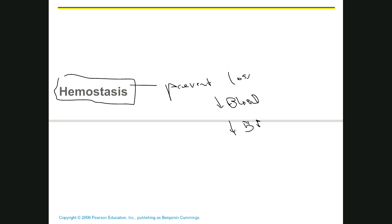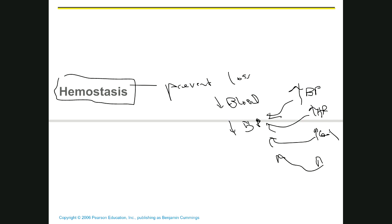Well, we're going to do a bunch of things to bring up blood pressure, and we've already talked about those things. Remember, we're going to increase heart rate. We're going to increase contractility. We're going to do all kinds of things to bring up blood pressure. We're going to release hormones like ADH and aldosterone and all that stuff. But if the hole is still there, the hole is still in the vessel, it's just going to keep bleeding, and we'll continue to have to worry about this blood pressure.